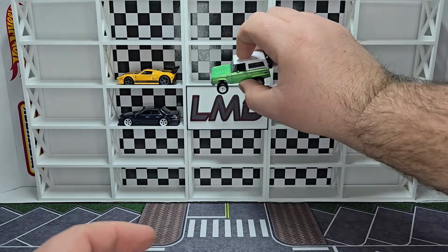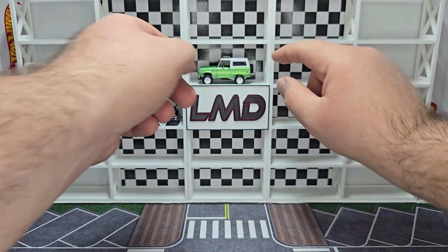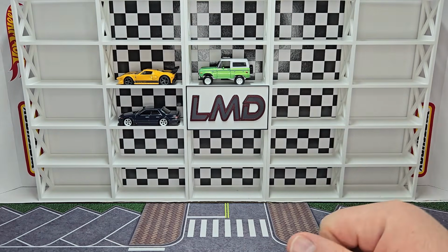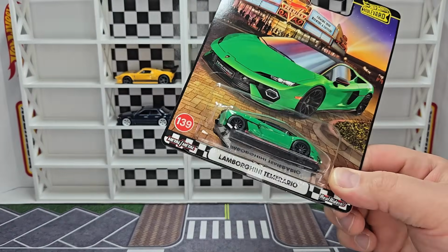Oh, man. I really like that Laurel, but I tell you what, that Bronco is beyond next level. That Bronco is fantastic. All right, well, if two new castings wasn't enough, how about a third brand new casting?